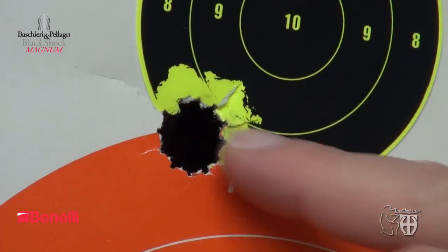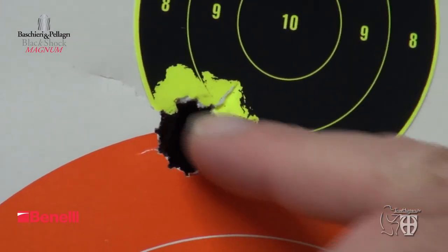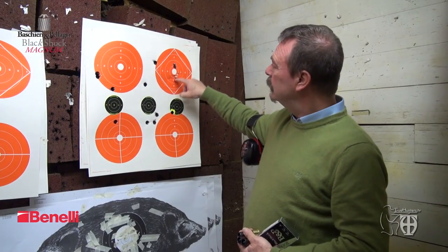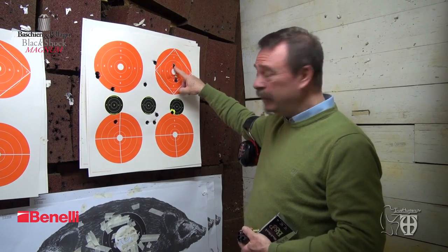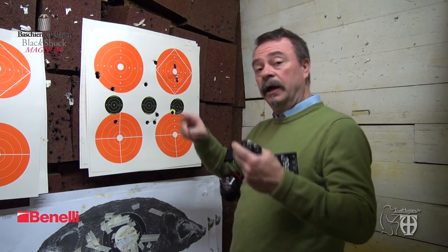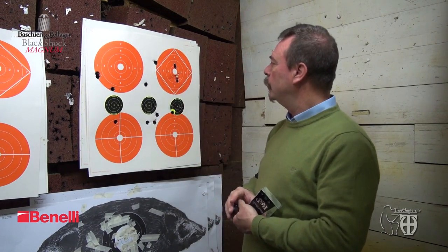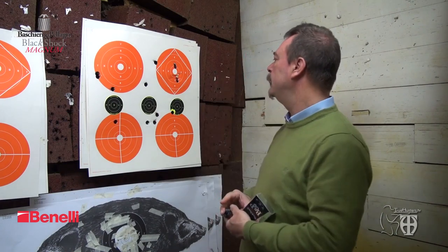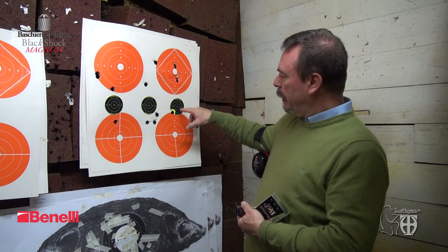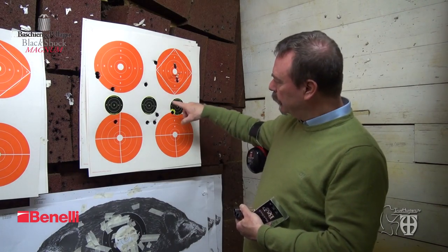The point of aim was here. As you can see, the point of impact is very high, and higher than the result with the standard 70 millimeters ammunition, the group of which was around here.